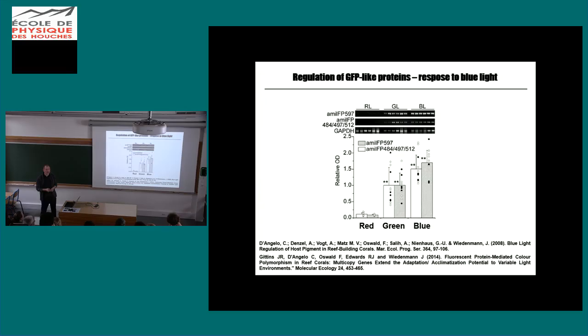So that suggests that it has something to do with the light. And we could verify that at the molecular level. So in this case, we used a semi-quantitative PCR approach. So we looked at the level of transcripts that are encoding these fluorescent proteins, and we studied them in corals that were exposed to light of different color, but the same intensities and the same photon fluxes. And what we could see quite clearly is that the expression of this gene is upregulated in the blue spectral wavelength. So they respond to the intensity of blue light.